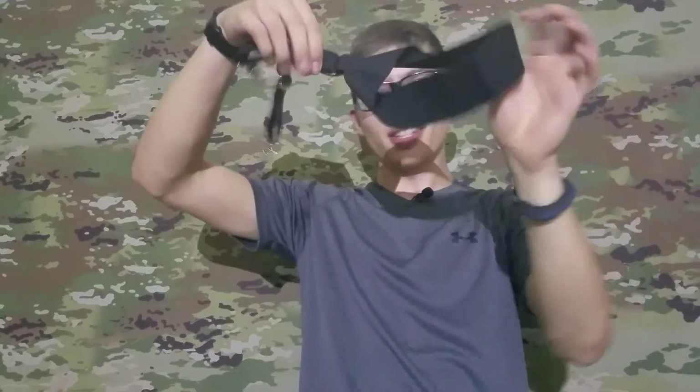I use this every time I go training because it's really quick, it's easy to adjust. So if you're under a time limit, slap this on, put your shirt down, pants on, you're good to go.